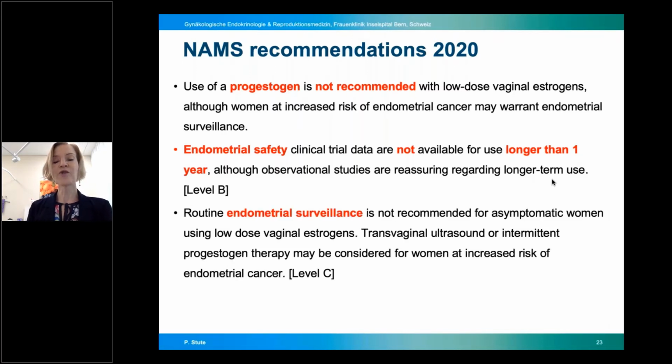Endometrial surveillance is usually not recommended if you keep to the recommended dosage. However, if the woman is using higher dosages or if she already has an increased risk of endometrial cancer, then it's a good idea to do some kind of endometrial surveillance.